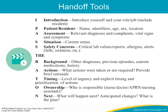A. Assessment. Describe relevant diagnosis and complaints, vital signs, and symptoms. S. Situation. Describe their current status, such as activities of daily living status, their intake or appetite, elimination, behavior, cognition, including code status, their level of uncertainty, recent changes, and response to treatment. S. Safety concerns. Provide critical lab values or reports, allergies, alerts, falls, isolation, etc.